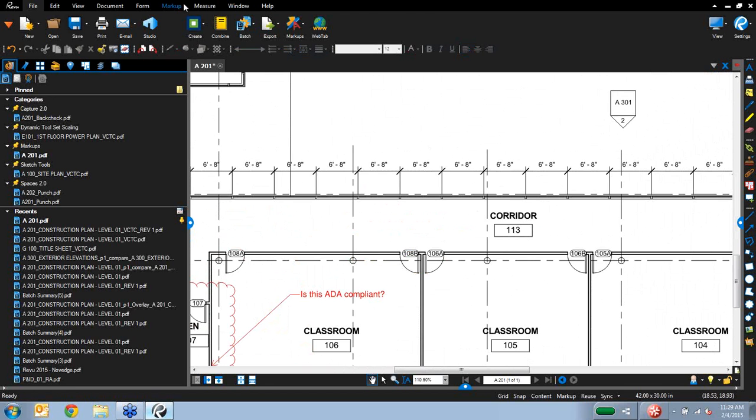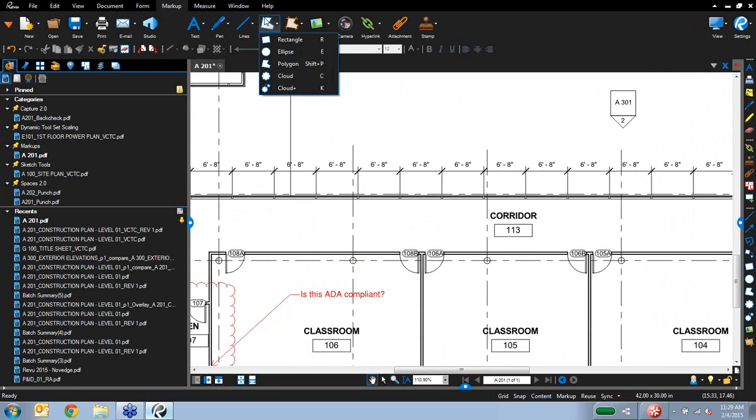Cloud Plus is accessible from the markups panel up here. If I go to Shapes, Cloud Plus, I have a hotkey K that I can hit for that. Or in the profile I'm working in, the construction profile, it's also available right along the side here. So I'll show you how it works.